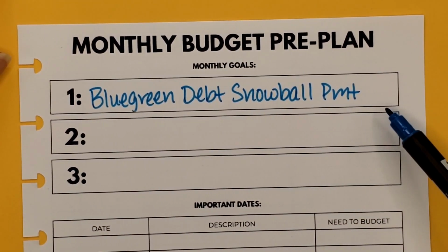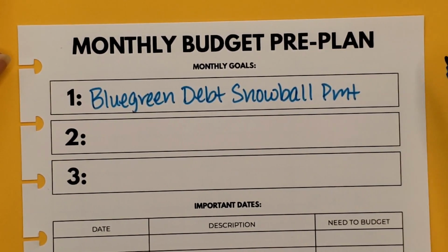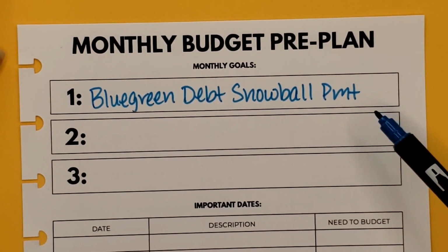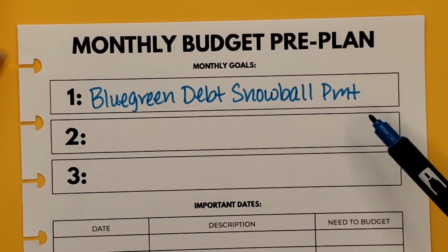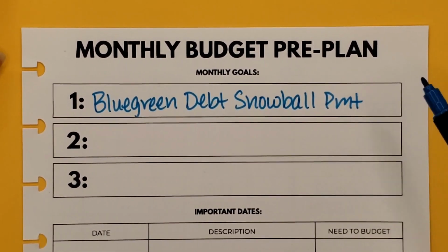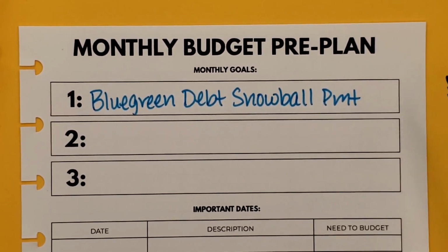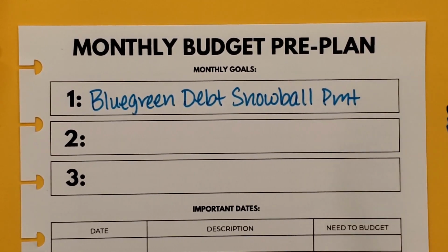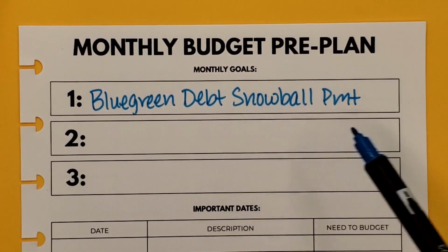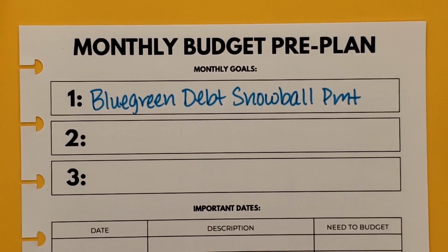So the Blue Green payment is about $165.74 to be exact. And from my debt payoff plan, you know that my debt payment is about $14.12. So the difference, in order for it to be a debt snowball payment applied, is about $1,246.